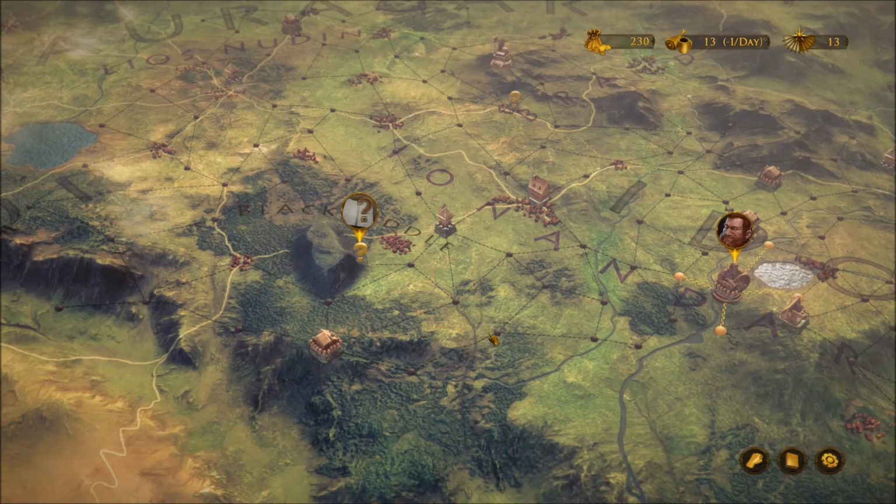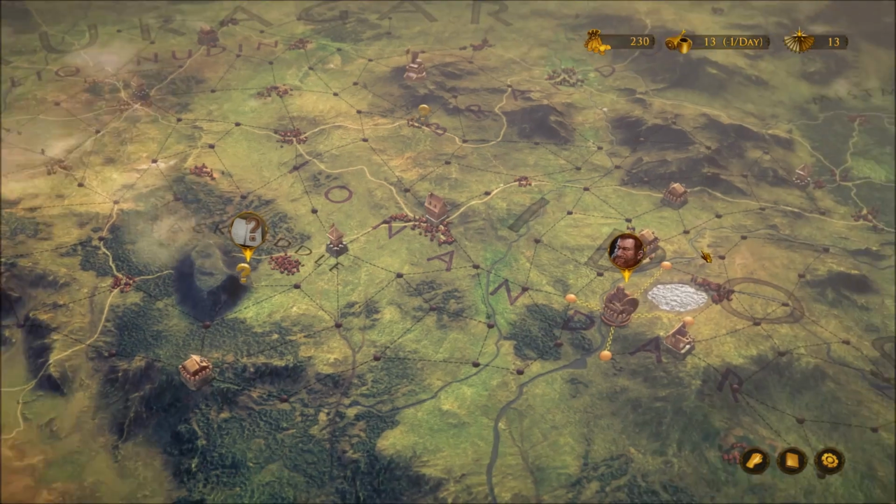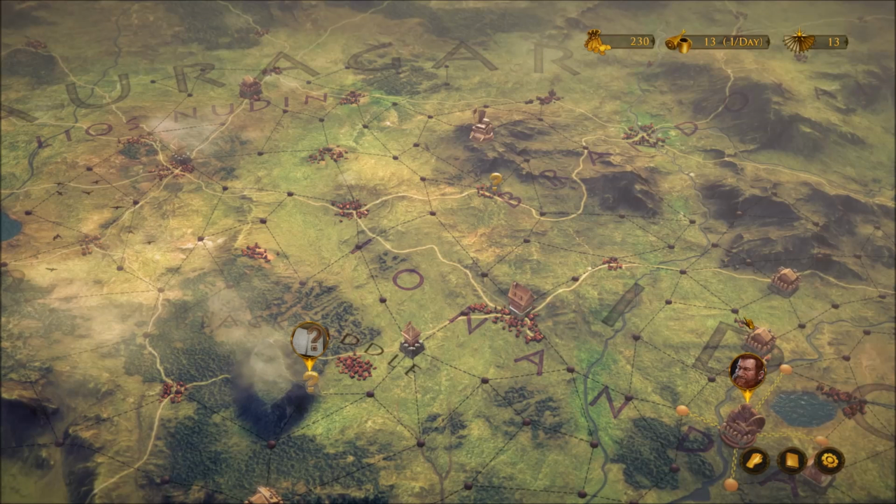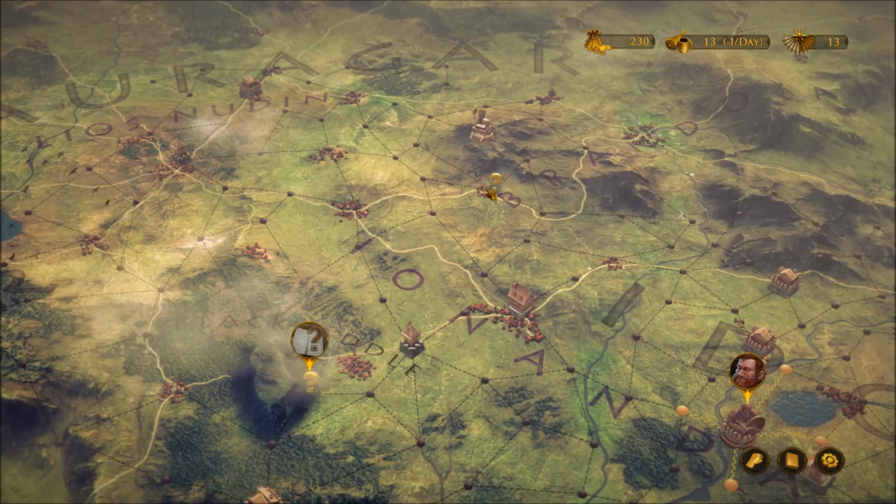1, 2, 3, 4, 5, 6. So yeah, 6 days is the quickest we can get there. Then we can go, like I said, the obscurely long route. 1, 2, 3, 4, 5, 6, 7, 8, 9, 10, 11, 12, 13, then we die.